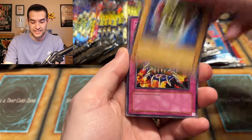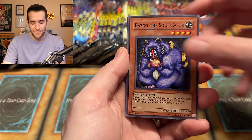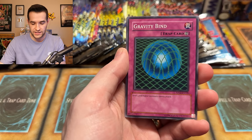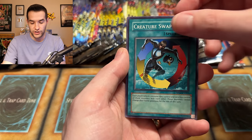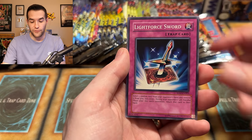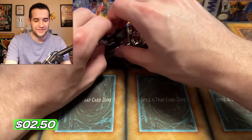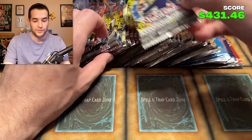Melga the Four-Faced Beast, Mask of Restrict. Bazoo the Soul Eater, 4-Starred Ladybug of Doom, Guardian Sphinx, Gravity Bind, Creature Swap. We have a Light Force Sword and the Beta the Magnet Warrior. Still hoping to pull something crazy from those retro packs. We're getting a little bit nervous right here.